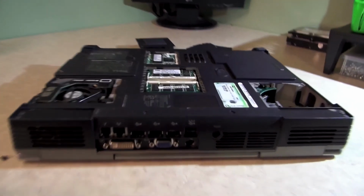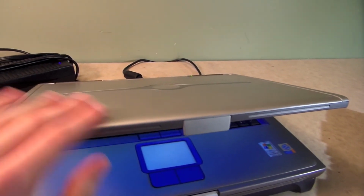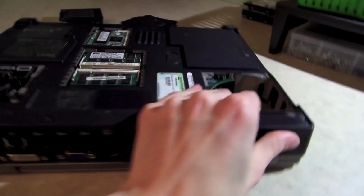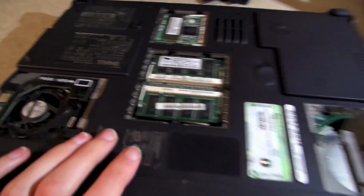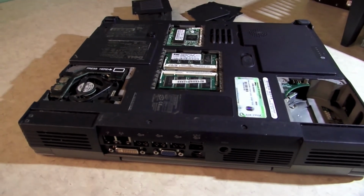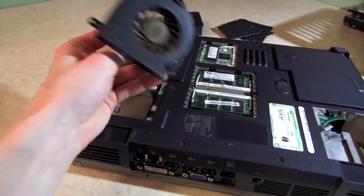I happen to have two of these, so I'm going to use this one to demonstrate what the inside of it looks like. Also, before I go on with that, you can see the gray or silver exterior of this one, and this has a rather gross looking red wood trim piece on the top. I don't know what that would be called, but it's kind of odd. So here's the bottom of the laptop. This is, of course, the back. So you've got two exhaust fans, one on either side, one for the CPU, and I assume the other one for the graphics card. Both of these fans are removable. I guess you could call this modular.